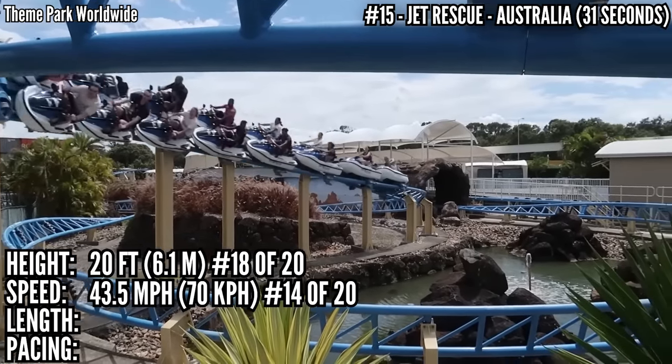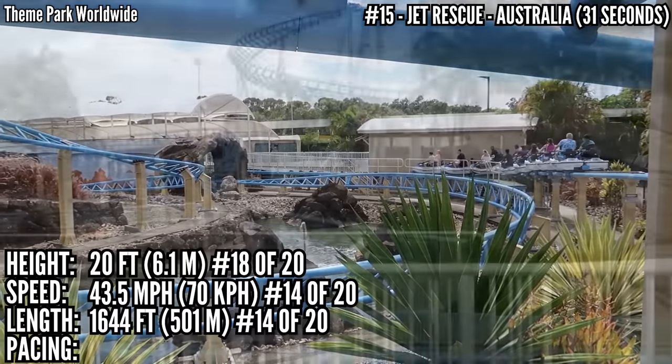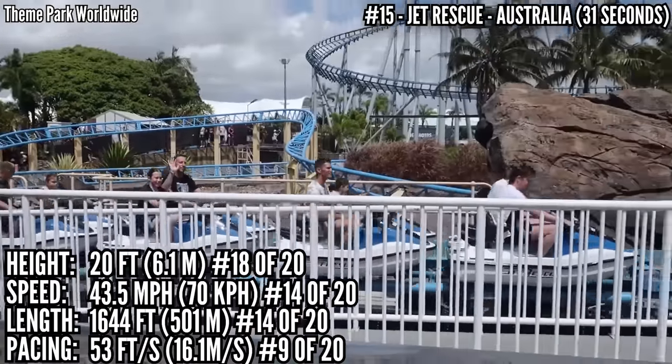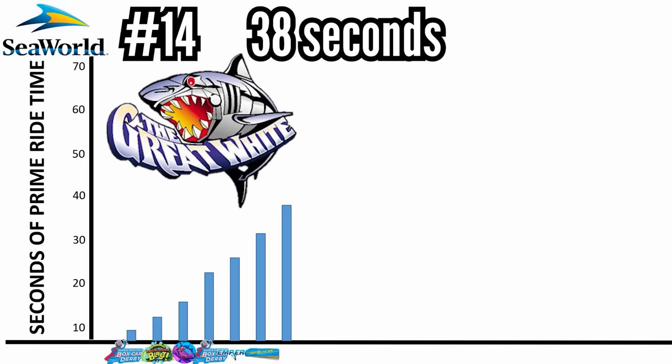And as you can tell from the 31 seconds of ride time, it doesn't have much track, 1,644 feet in 14th place. Still, 67 feet more than Emperor. It does keep its speed very well by never changing its height, finishing 9th in pacing at just over 53 feet per second.